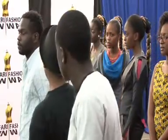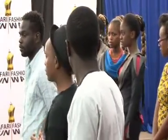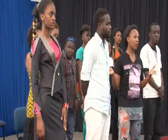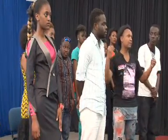So Alan designed the first outfit, the skirt and the blazer with the pink blouse inside. So it can be worn in a formal setting. You're going to office, later you can go to church with it. You can mix and match with different things and go to other occasions with it. Because with this economy, we want clothes that can be worn on different occasions and still be reused.